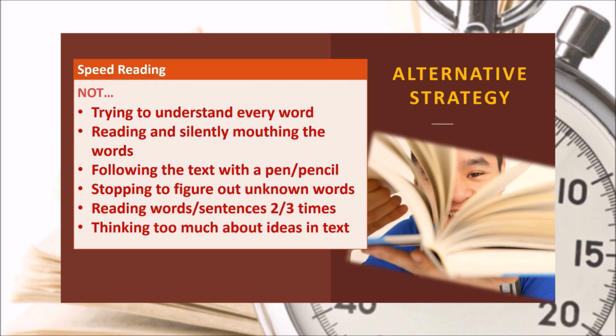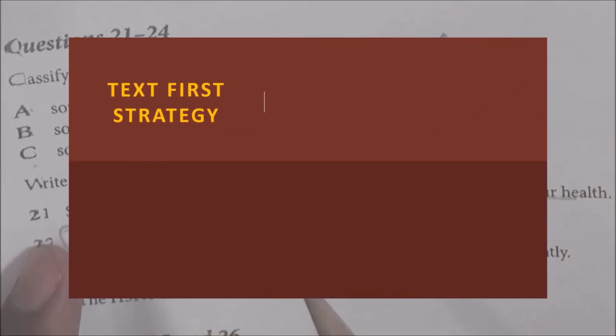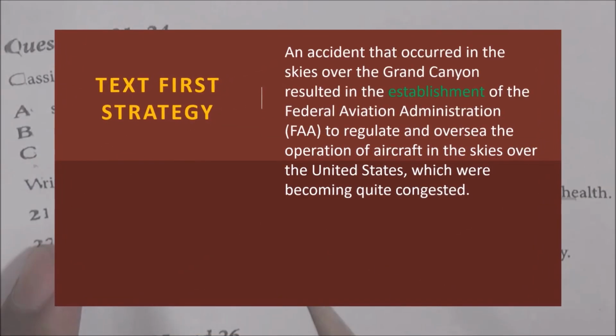Now, we all come across sentences and parts of sentences that we don't fully understand, so we tend to reread these again 2 or 3 times. And don't overthink too much about the ideas in the text. Let's look at this text first strategy in action.